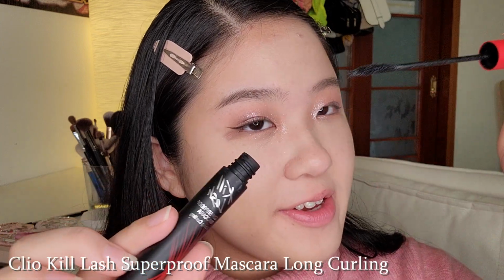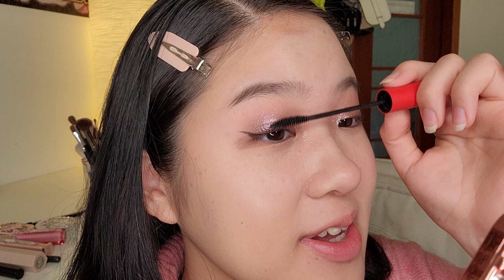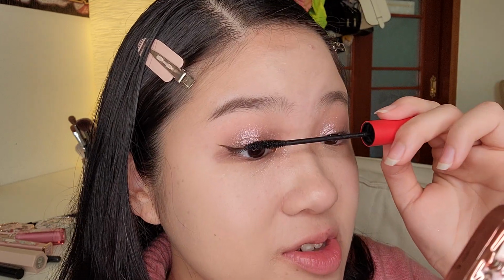I'm applying mascara to finish off the eye look. This is my favorite mascara from Clio. Speaking of Clio, I wanted to look online to order some new makeup products from Clio. I want to try out their cushion and other stuff.